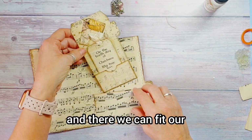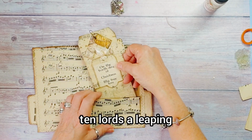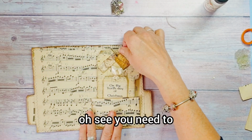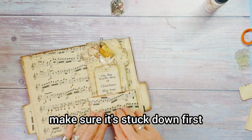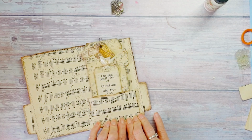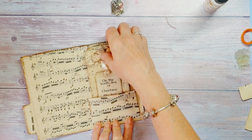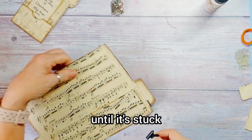And there we can fit our loads of leaves in. Oh, see, you need to make sure it's stuck down first. Maybe I should, we'll put some little clips on there until it's stuck.